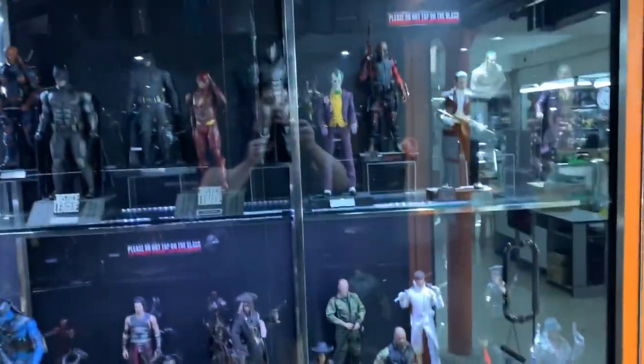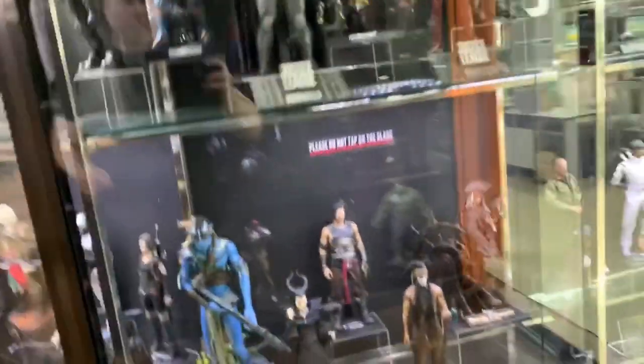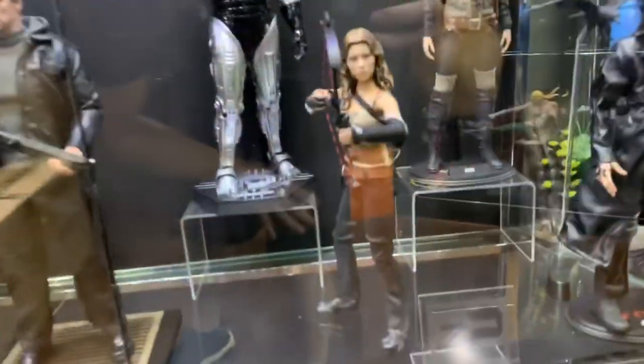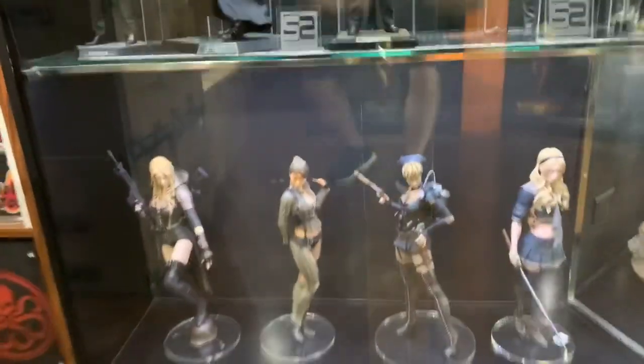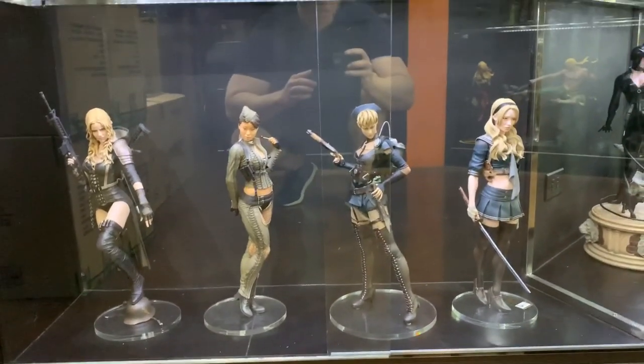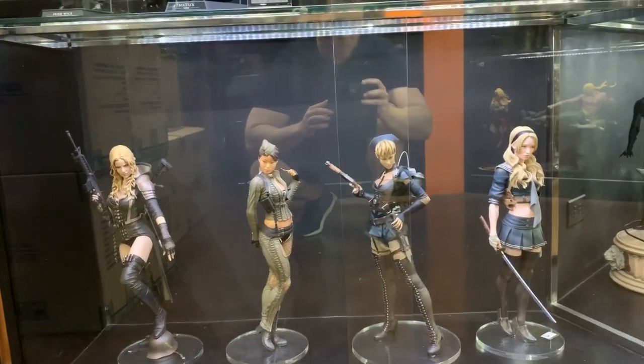Here to the left, we have more hot toys. So tons of hot toys in here. Now, these are more of the DC statues and just movie. Down here we have the Sucker Punch line from Gentle Giant. Never seen these in person till now. I will say that my baby doll by Sideshow definitely has a better face.